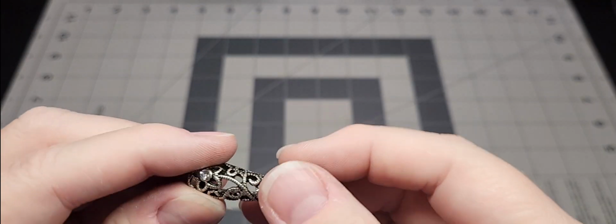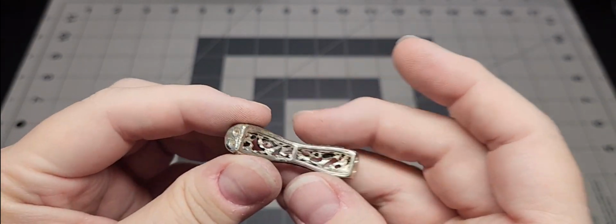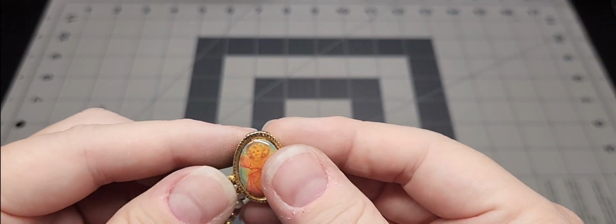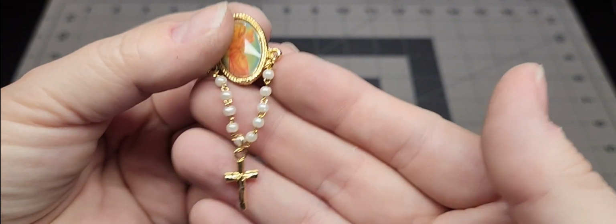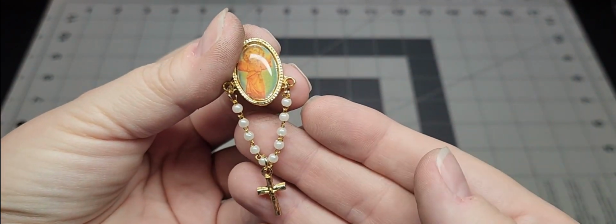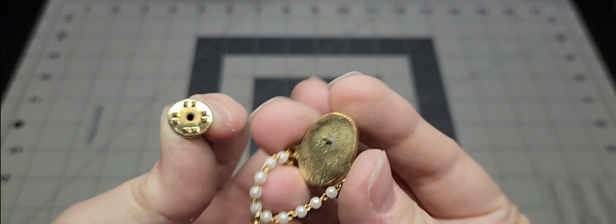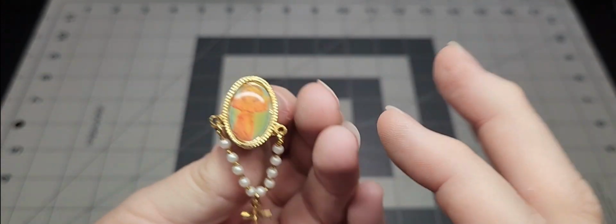Now this came off of a necklace or a bracelet. Not sure which one. And then we have a little angel, I can't really call it a crucifix. I don't know what you call it. Sweet.